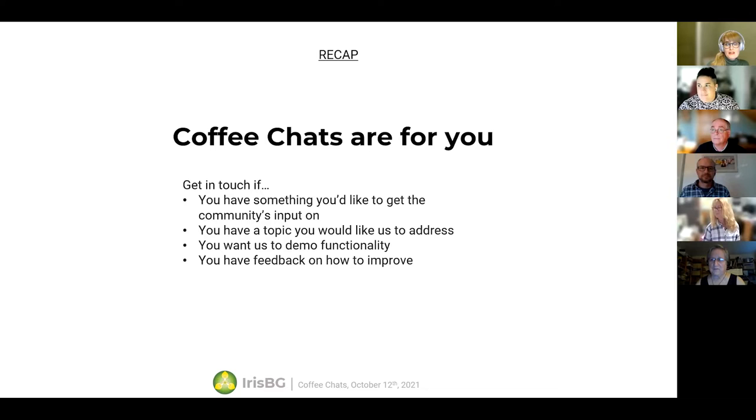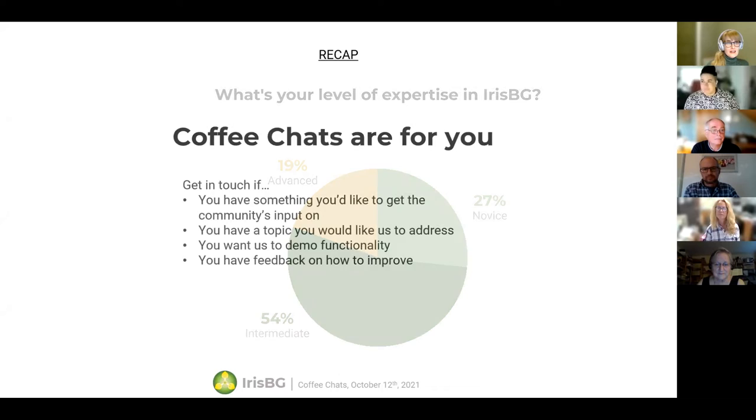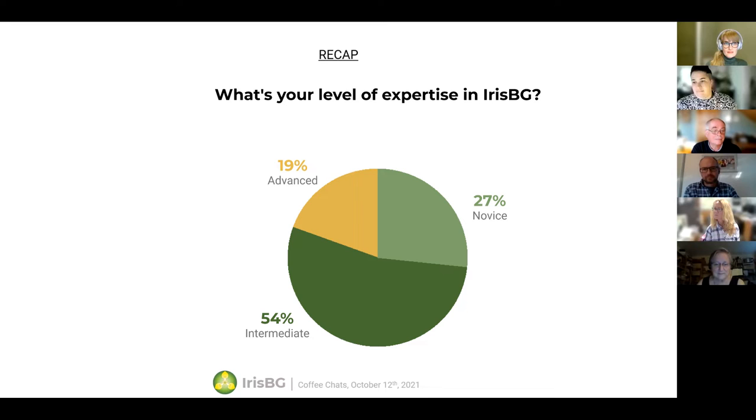So to get an idea of who's here today, I have the same poll as always. The first question is related to your experience with IrisBG. And then the other one is whether you have heard about the custom attributes or not. As you can see here, we have many of you that already use the custom attributes a lot, which is fantastic, because then you can probably offer Jaime some nice insights afterwards and help the other ones out. I can also see that we're a mix with some novice people and some that are advanced, and 45% are actually intermediate today. So that's also fun to see, a big range.